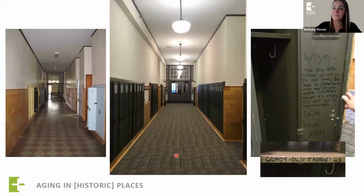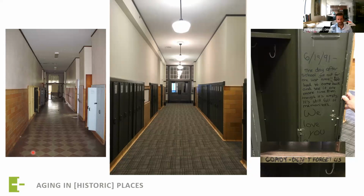Compromise is definitely something we address a lot in these buildings. One image caught my eye, Bethany, in particular, the last one, where I think I saw either carpet or something else that is soft. Yeah. And acoustics is usually one of the most challenging things in schools, and one of the most important things for seniors. So how did you end up with carpet there, which is great for acoustics, but it is not historic?